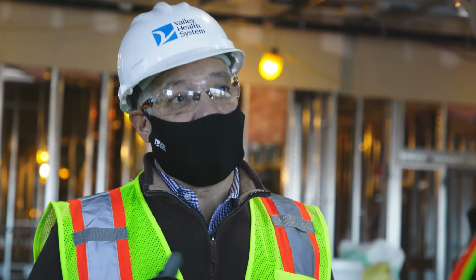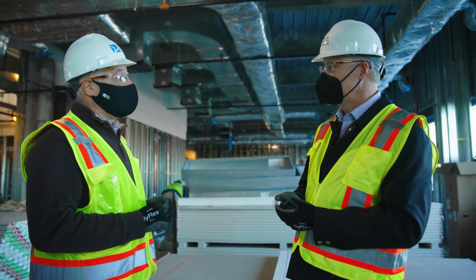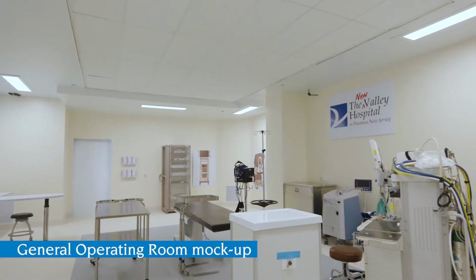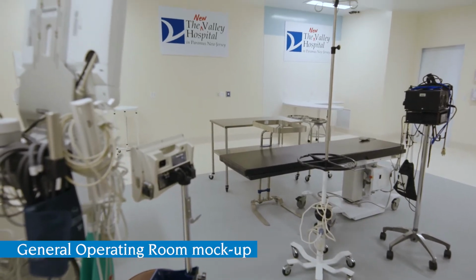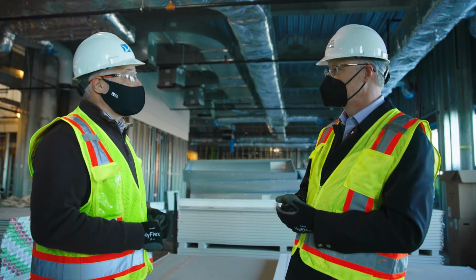The ORs back in Ridgewood are about 400 square feet in size. Our smallest OR in the Paramus Hospital is 650 square feet, and that's for general use. Our hybrid ORs can go up to 1,000 square feet. And the reason why we did that is to allow for more medical equipment, more robotic equipment, as well as clearances around the actual caregivers. Got it.